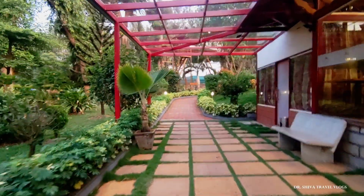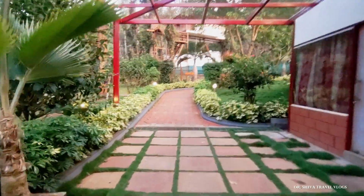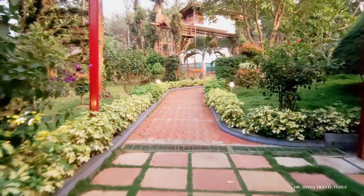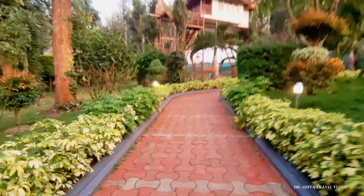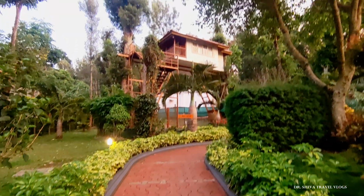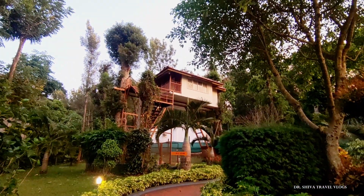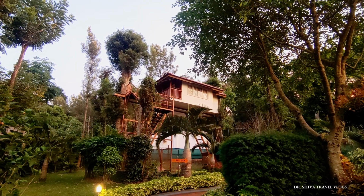As we stepped outside, we noticed a narrow stone pathway leading from the back of the reception into the woods. Curiosity got the better of us and we decided to follow it. And that's when we stumbled upon a wonderful surprise. Nestled among the towering trees stood a beautiful treehouse, its wooden structure glowing softly under the evening light.